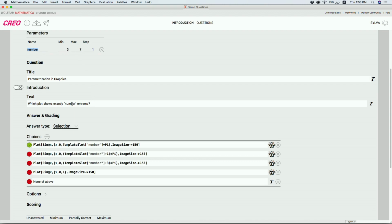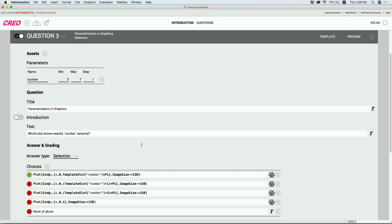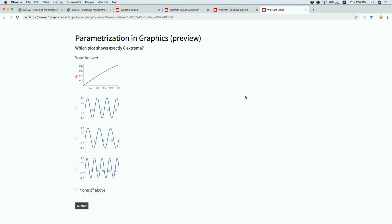So it will randomly choose a number to put into the question, which will then also change the possible choices that the students see. And this, again, will help with randomization and also help students kind of reinforce concepts if they're taking this exam multiple times by themselves at home. And so here, if I preview this one, you'll see, so the question is, which plot shows exactly 6 extrema?